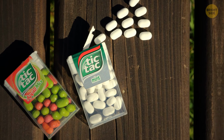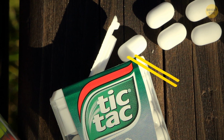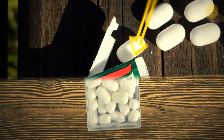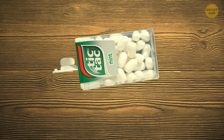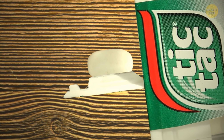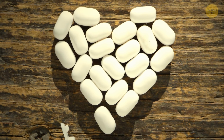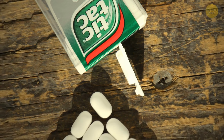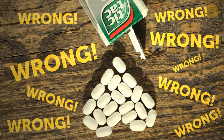All Tic Tac containers are designed to dispense one Tic Tac every time you open it. The lid has the same shape as the candy. Turn the container upside down, gently shake it, and slowly open it. You'll notice only one candy stuck between those lid grooves. So if you just open the container and shake it until 5 or more candies fall into your mouth, that means you've been eating Tic Tac wrong all this time.